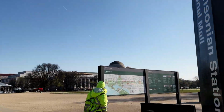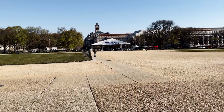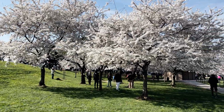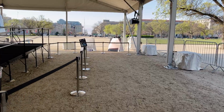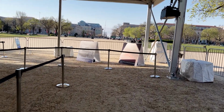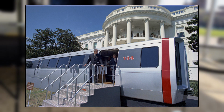The Fleet of the Future Expo is located just outside of the northern exit of Smithsonian Station. The expo has been open since the 20th of March, just after the famous DC cherry blossoms peak bloom, and will be open daily from 9 to 5 until the 3rd of April. The 8000 series, being built by Hitachi, is only the second ever mock-up on the National Mall, the first being the very first Metro train, the 1000 series, in 1968.